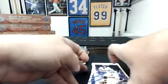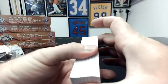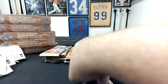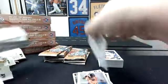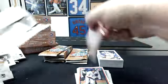Let's see, four autos a box, so it should be 24 when we're all said and done here. Trying to see if I can see them. I haven't opened any, so we may just get surprised by them, which is totally okay. And, you know, big name autos in here. Again, especially for the price point. I like these. There's some 1991 throwbacks.